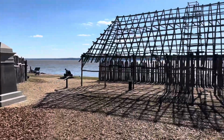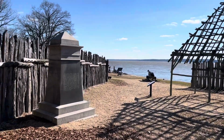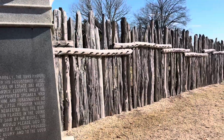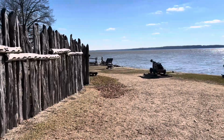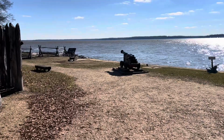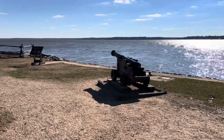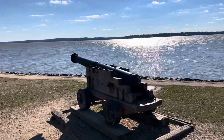I'm going over here to the old structure. Here's a marker showing this is the very first colony. Look at this here, guys. Little cannon here showing where the fortification was, showing one of the actual cannons. This is restored right here.